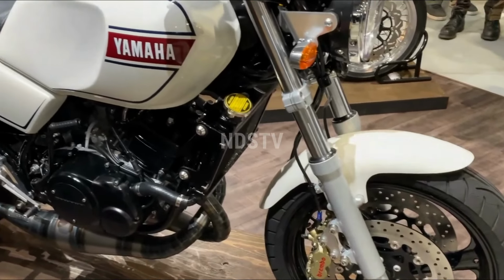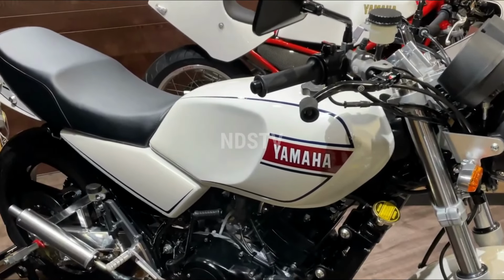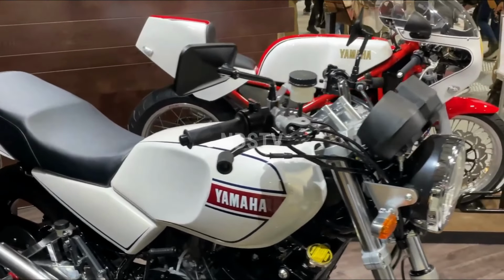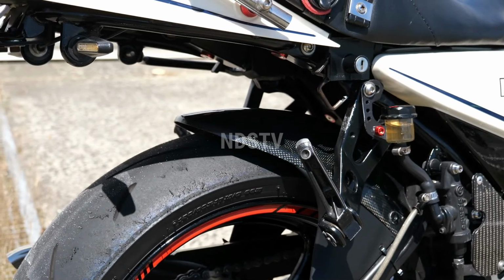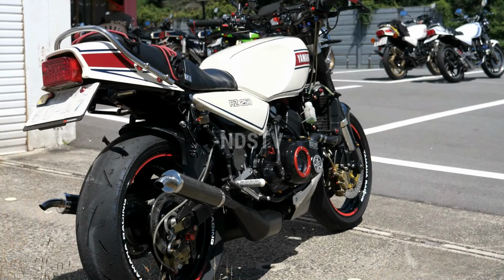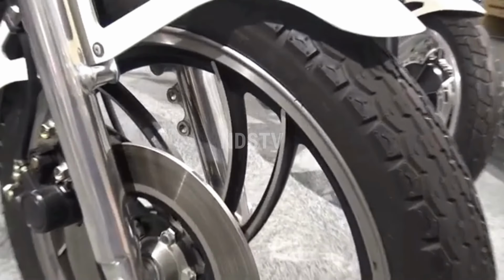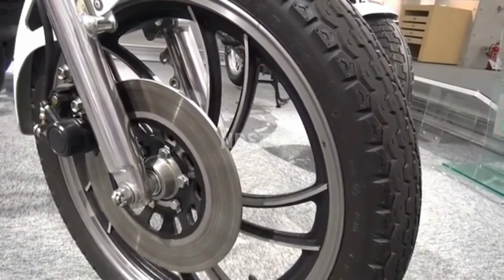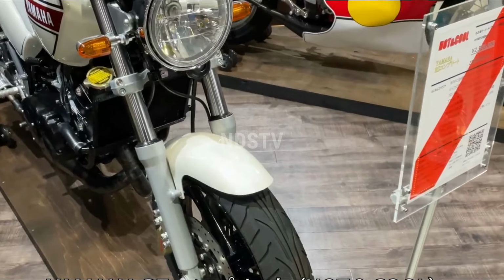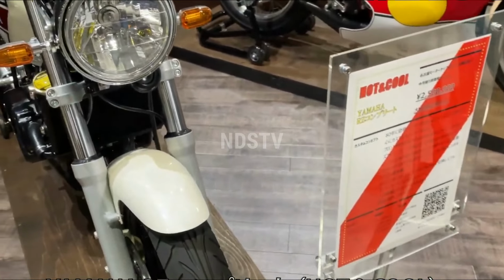Environmental considerations. In response to growing environmental concerns, Yamaha has taken precautions to ensure that the 2024 RZ250 complies with strict emission standards. The new engine and exhaust system boost performance while also lowering the bike's environmental impact. This makes the RZ250 a more sustainable option for environmentally conscientious riders.